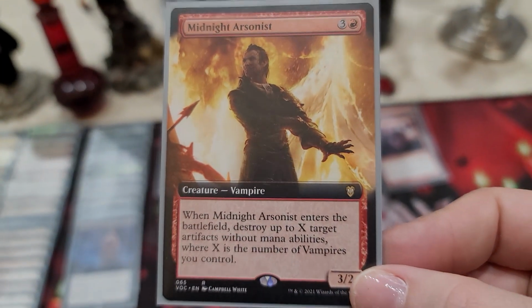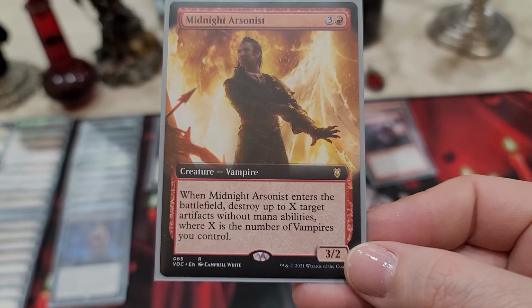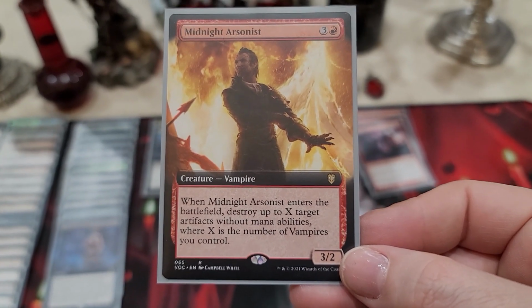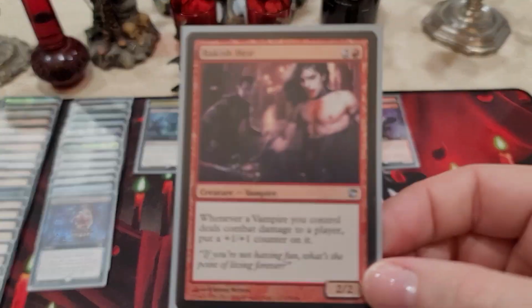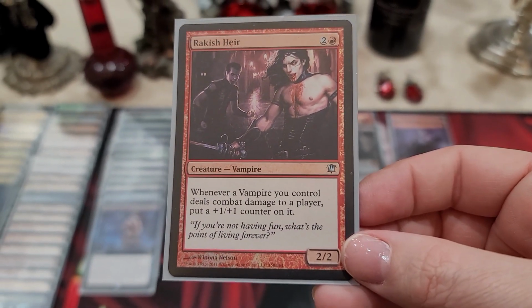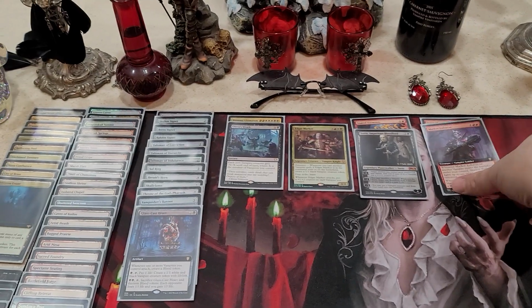We got Midnight Arsonist. It's a red and 3. When it enters the battlefield, destroy up to X target artifacts without mana abilities, where X is the number of vampires you control. Good way to get rid of some pesky artifacts that are messing around with the board state. Whenever a vampire you control deals combat damage to a player, put a +1/+1 counter on it.